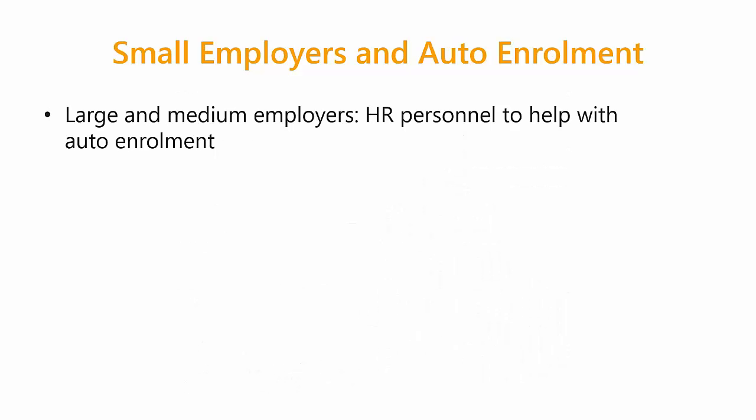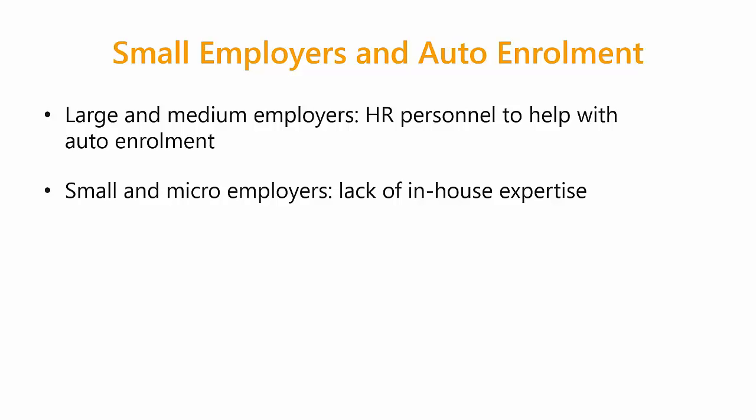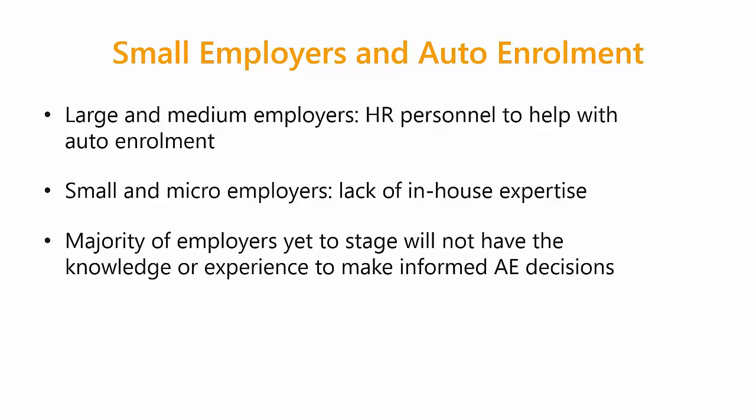A lot of the companies staging before now will probably have had their own HR people or in-house accountant to help them through the enrolment process. The vast majority of those staging from now on will have no in-house expertise. The majority of these employers will not have the knowledge or experience to make informed decisions when it comes to their AE obligations.